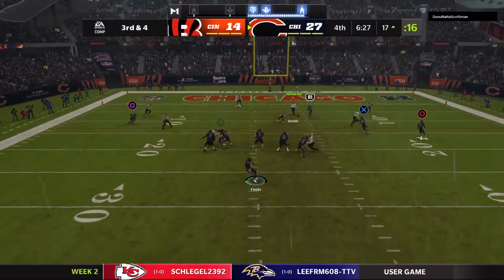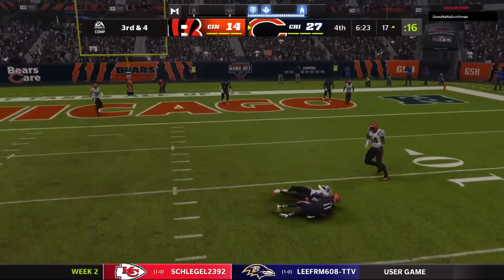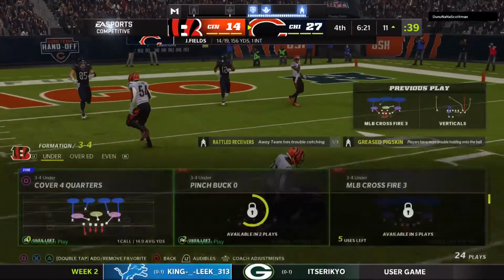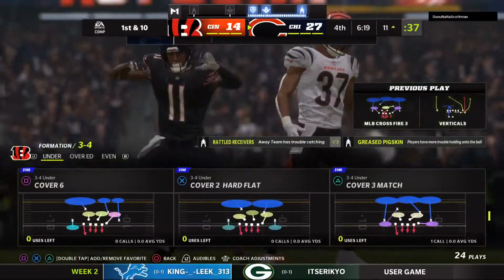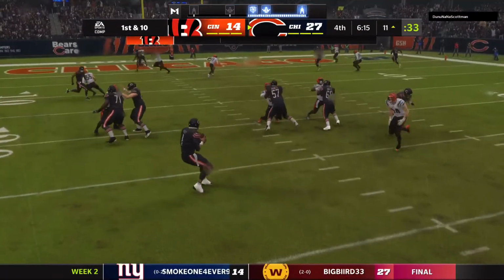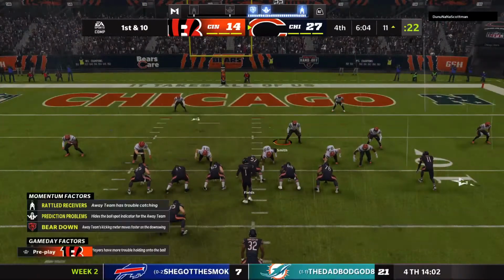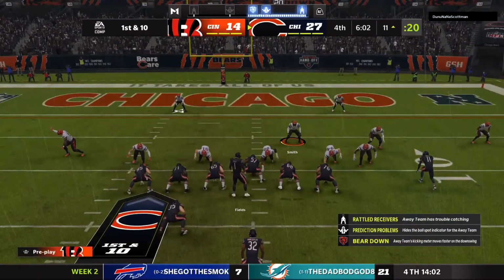From the gun on third down, Fields. And this will be caught by Mooney. And he will have the Bears first down by about 3 yards or so as they wind up getting 7 there on 3rd and 4. Fields on target to Mooney. First down, Chicago. Now a 1st and 10 at the 11.